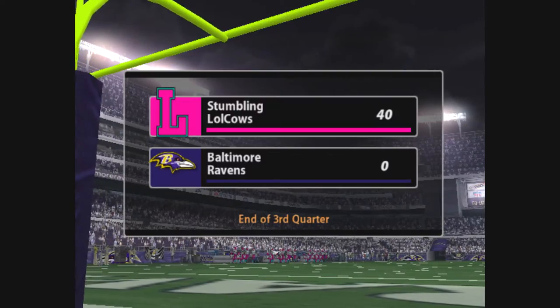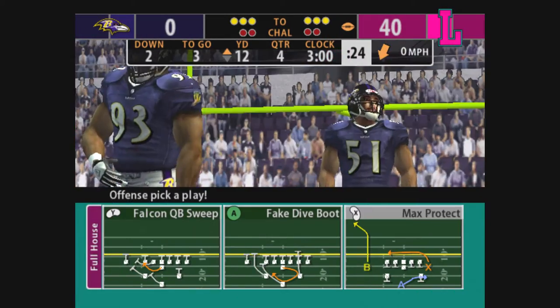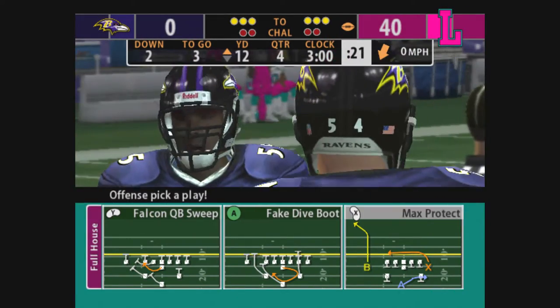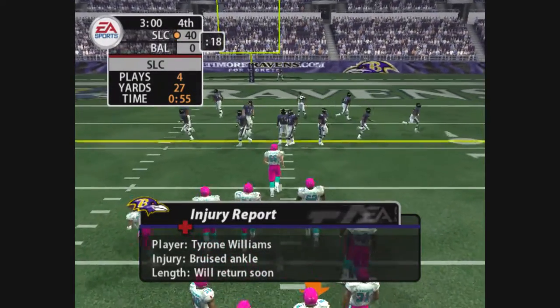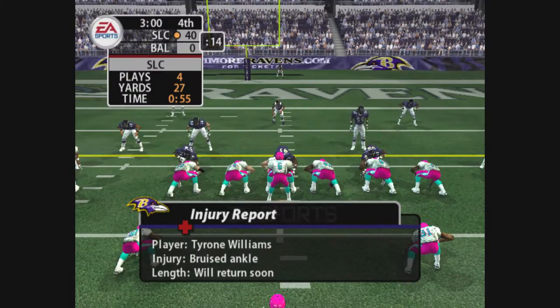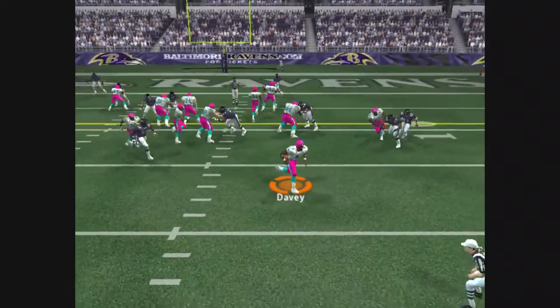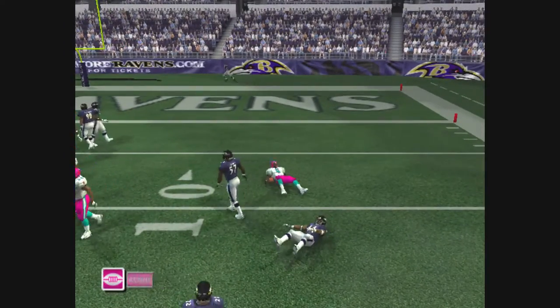So we've reached the end of the third quarter with the visiting team ahead of the Ravens 40-0. The visiting team begin this fourth quarter with an insurmountable lead and the ball in the red zone. Jill, what have you heard? The trainer gave me some good news. He did sustain an injury, but it does not appear to be anything serious. His return is probable. All right, Jill, thank you for the update.